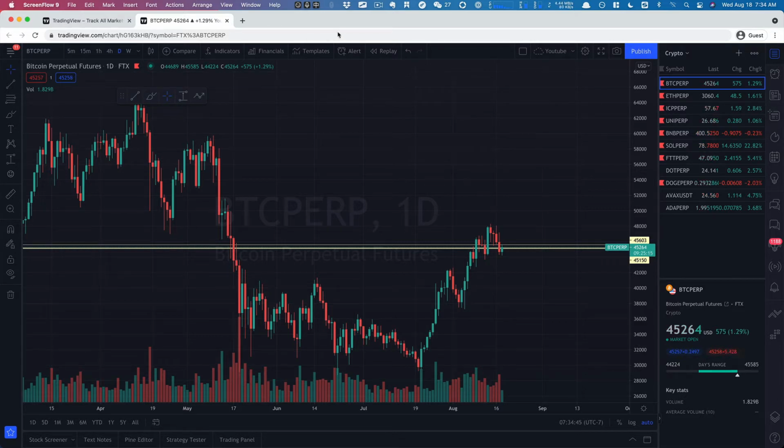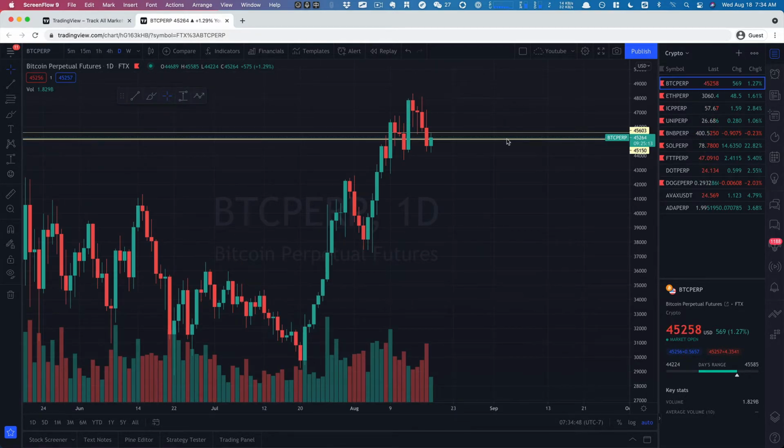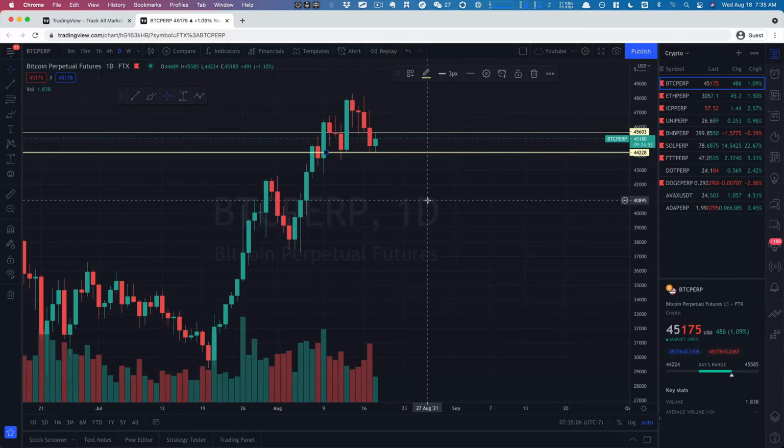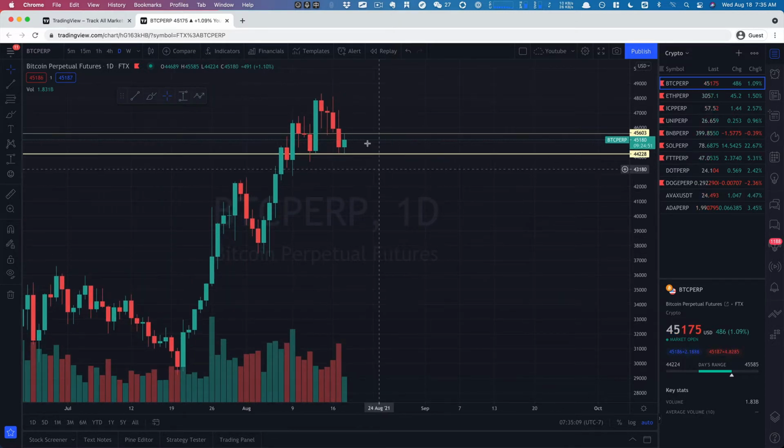Wow, yesterday was okay. But good news is that Bitcoin has bounced back from 44,000 to now that it's at 45,217. This is a good sign because as you can see from the screen, this support has somewhat been confirmed by the daily time frame. The daily candle bars are making a bounce back here.